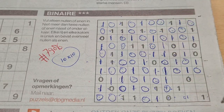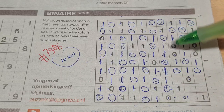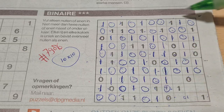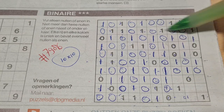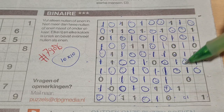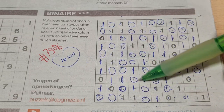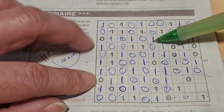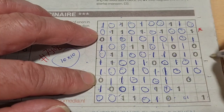Well, I overlooked something. 1 2 3 4. No. Here. 1 2 3 4. Come on. Yeah. This is not the same. Double zero. No, we have a double one here. This is not the same. How about here? 010. Oh, this one 101. Yeah, this row, the second row, and this row.